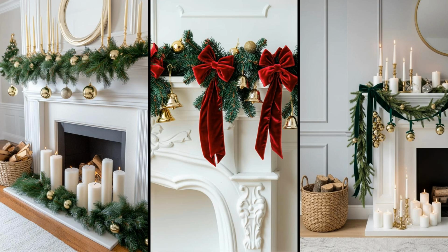Want a quick upgrade? Drape the garland loosely to create natural curves. Secure it with small adhesive hooks or discreet nails. While velvet is rich and eye-catching, it can attract lint, so keep a lint roller nearby. This approach offers instant holiday warmth, but requires a little upkeep to stay picture perfect.